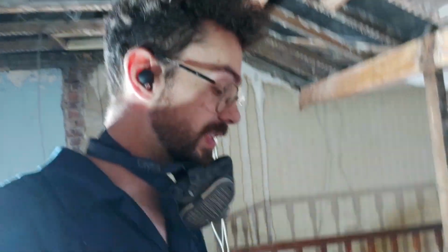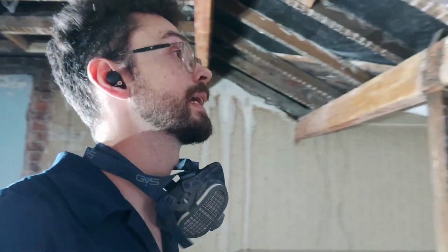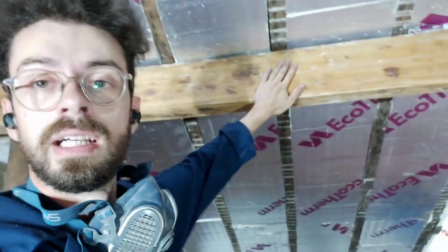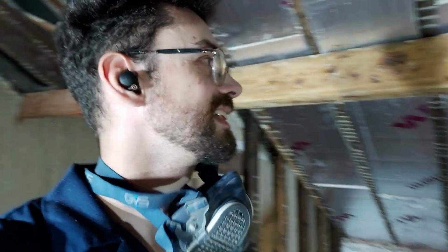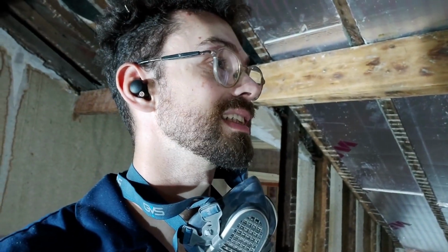And it's gumming up the sandpaper so quickly. And also, the timber doesn't even look that nice. Like, what am I supposed to do with this? So, I need to make a decision about whether or not I just sand it up and paint it, or if I go the extra mile and try and get them both perfectly finished.